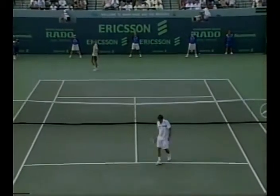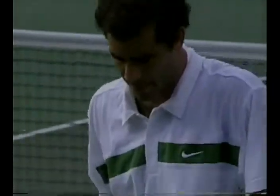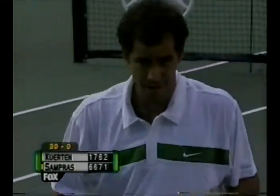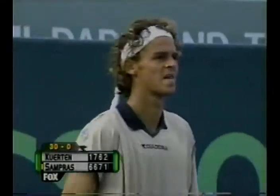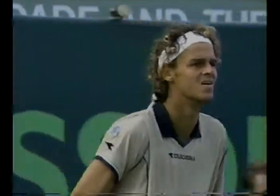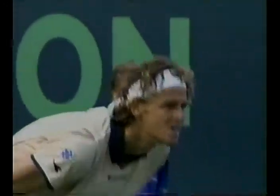Big serve from Sampras, setting up the easy overhead. 30 love. And that's a good 1-2 punch from Pete Sampras, using the big kick serve, giving himself time to get to the net to knock off the next volley. You're not trying to win it with your serve. You're trying to win it with the second shot.